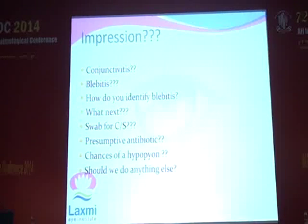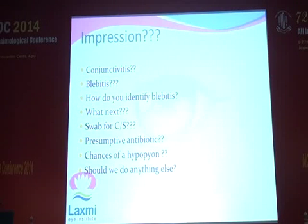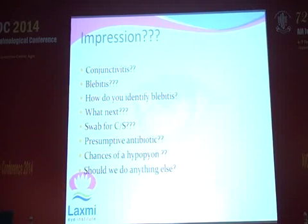If you had identified blebitis, what next? Would you have wanted to do a culture sensitivity? Would you start off with a presumptive antibiotic? What would have been the chances of a hypopyon? And should we do anything else? The fact that there is no hypopyon and no intraocular inflammation would make it blebitis. Otherwise, I would treat it as endophthalmitis. There is no question.